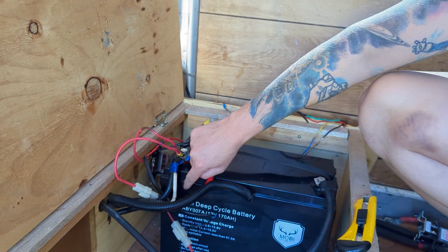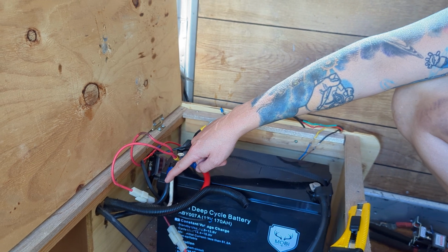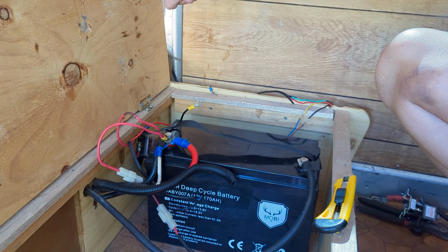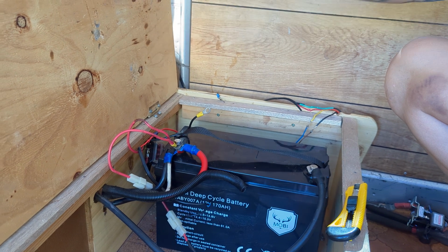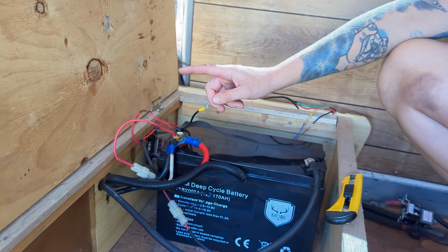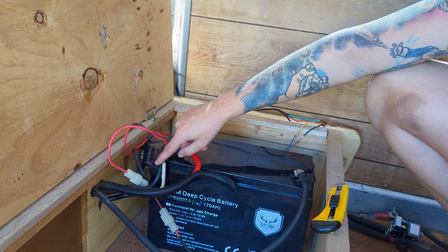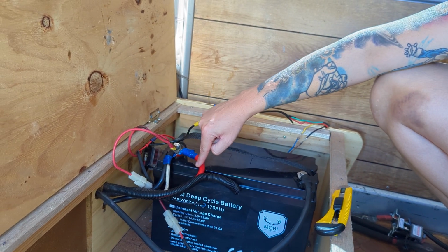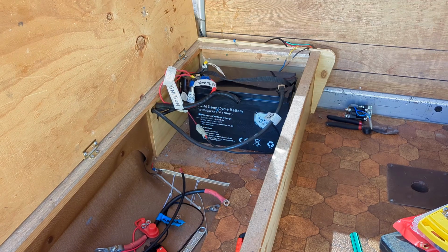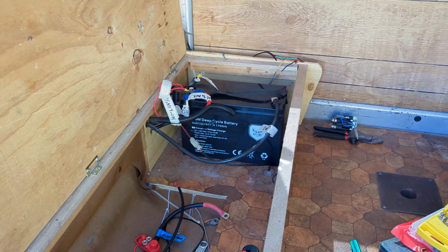These two, the white one I'm pretty confident is going to the alternator. This black one's going somewhere in the engine, not 100% sure. This is connected directly to the main battery with nothing in between, and this goes straight to a ground. What I'm gonna change, we're gonna move this straight back to the starting battery, and this is gonna stay as is, removed, because I don't need it right now. All right, we got everything labeled, and we're probably gonna get to it on Sunday.